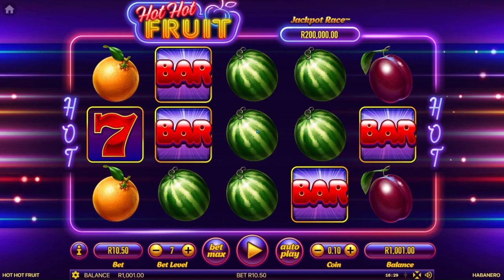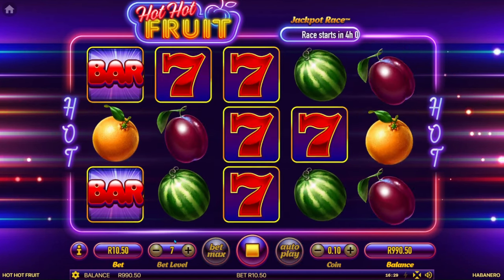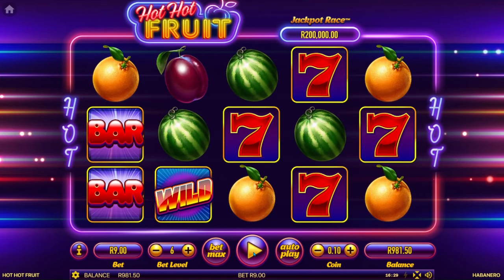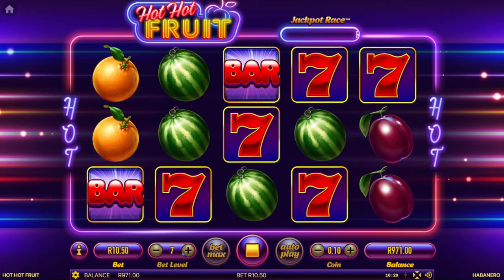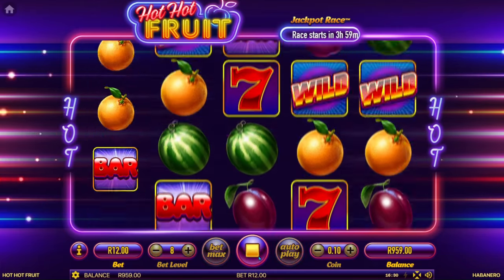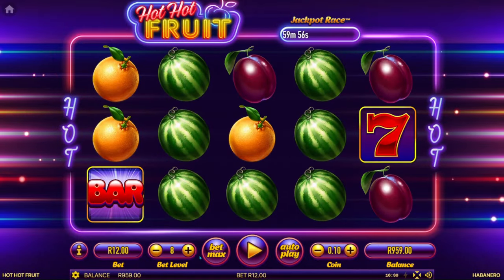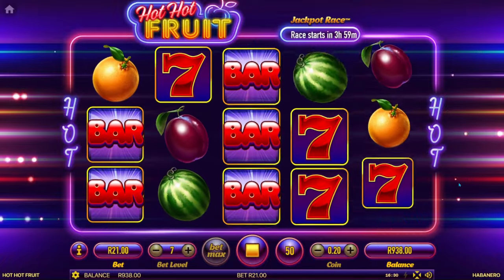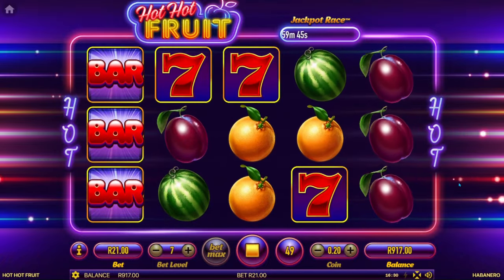So we have $1,000 in our betting account at Hollywood Bets, and we are going to play some Hot Fruits. Okay, 21 rand a spin at 50 spins, 50 autoplay spins. Let's go.